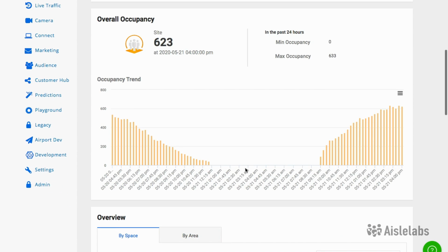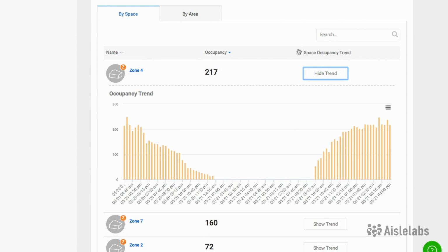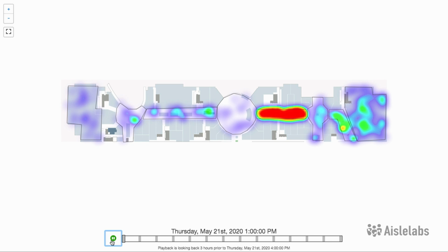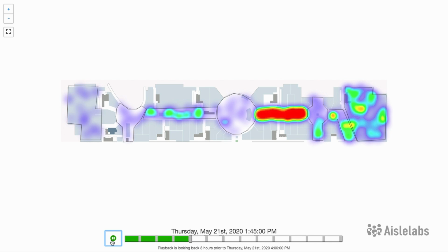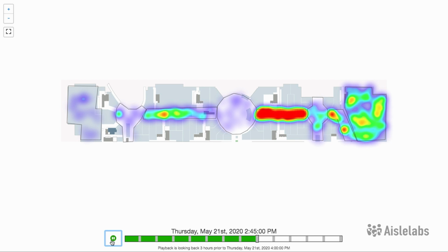Further down, the occupancy for each zone is also displayed with their own 24-hour graph. These zones can be separately monitored in real time to ensure that there is no crowding of visitors in common areas. Occupancy is also viewable through an animated heat map. Playback will display the last 3 hours of visitor density across an entire site.